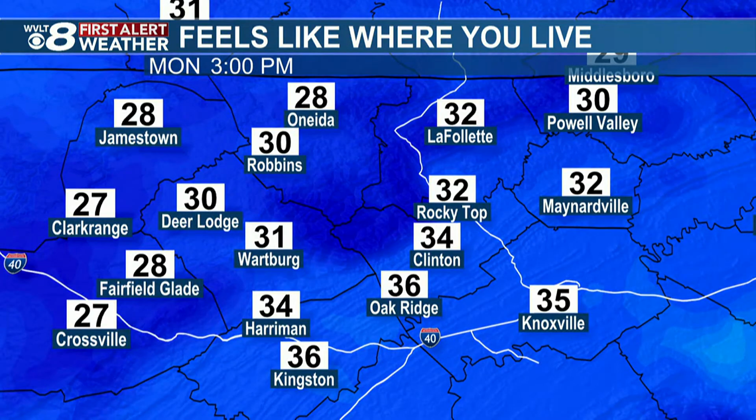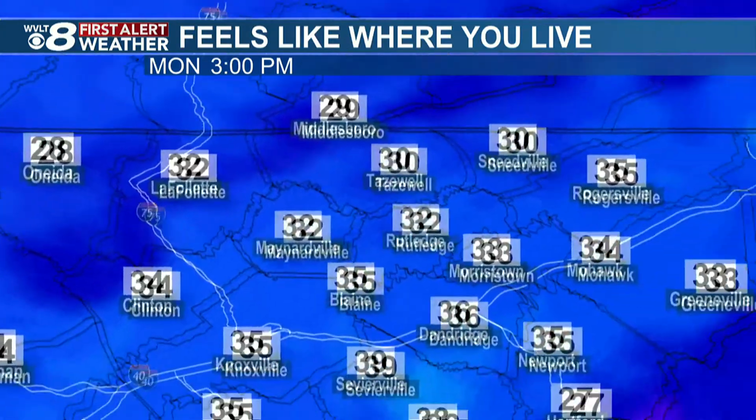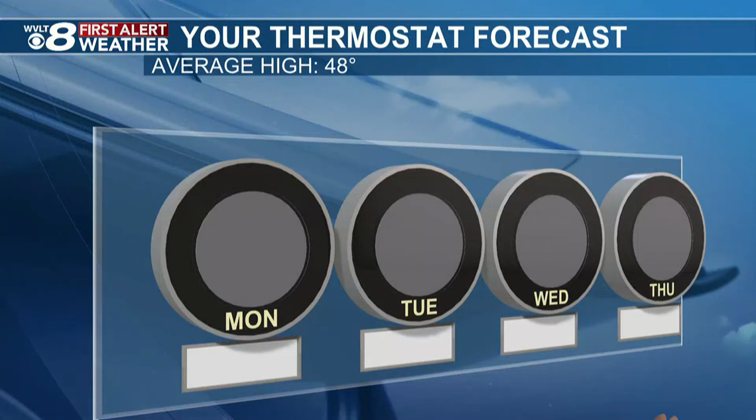Feeling like 27 in Crossville to 32 in La Follette, feeling like 28 this afternoon in Jamestown. Looking at the northern part of our area here, Monticello, you'll feel like 31 along with Barbourville. 29 in Middlesboro, 27 in Ewing, wind chill still around 33 in Greenville this afternoon along with Morristown and Gatlinburg. You can see those little purple dots here at the mountaintops. Still going to feel like teens this afternoon in the mountains, so just keep that in mind if you have plans for this afternoon. It is chilly and feeling cooler.